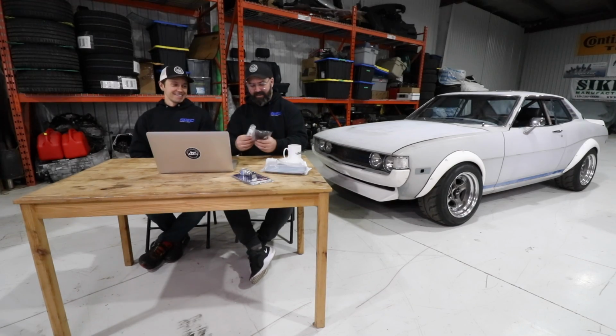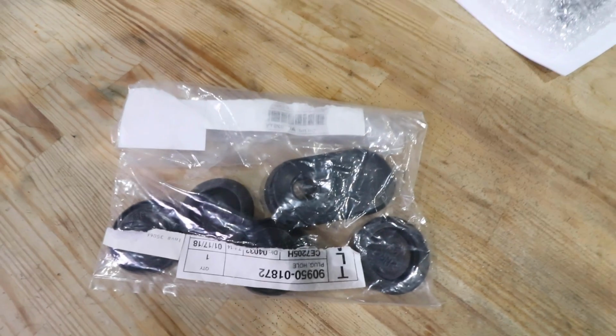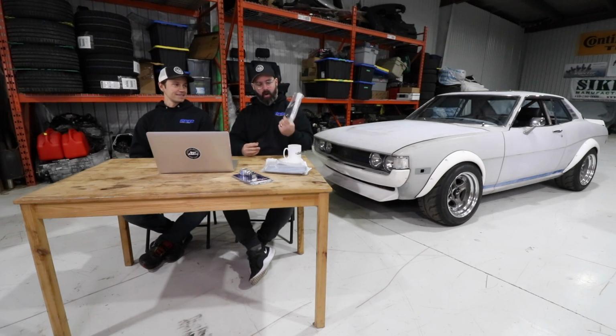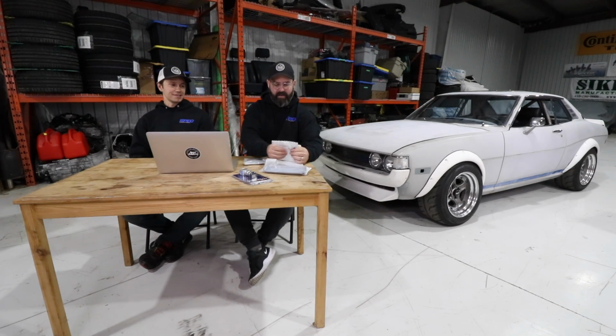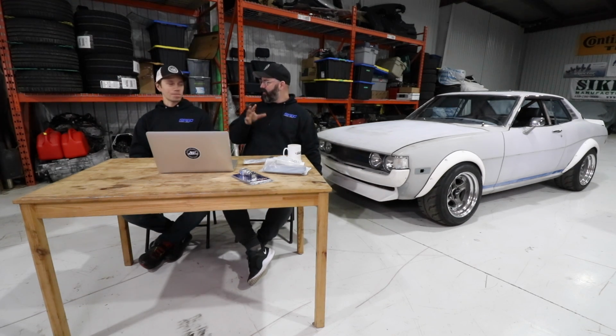There's lots of other little details too. Like I ordered these Toyota grommets to plug all the grommeted drain holes and so on in the chassis. There's one here for the firewall. I also got some plastic clips that are used for mounting up the front grille, because our front grille was kind of on the dyno. It was vibrating and all that.